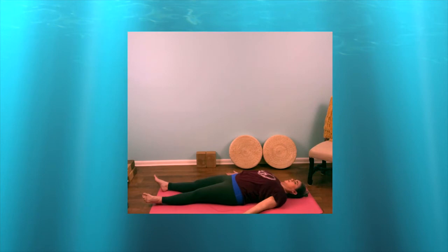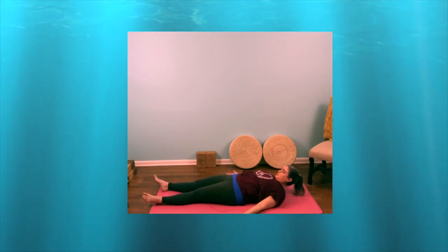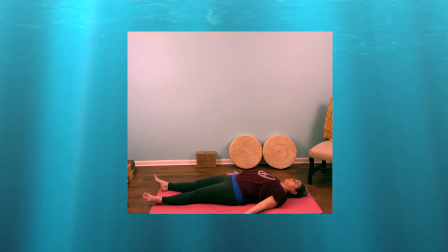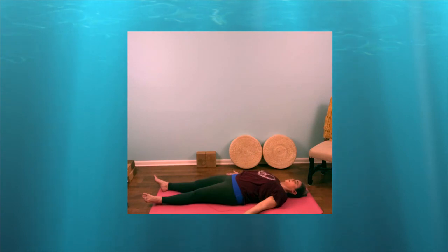If you're not sure if you're in a straight line, you can always gently lift your head and look down to see, is my chin in line with my belly button? Yep, it is. Then you can put your head back down. Close your eyes gently. Relax your face. And take some deep breaths. And they don't need to be even. Just let the way you normally breathe ease its way back into your body.